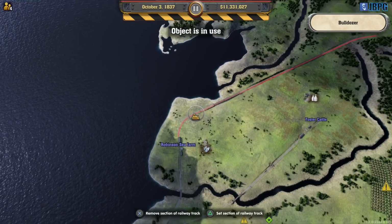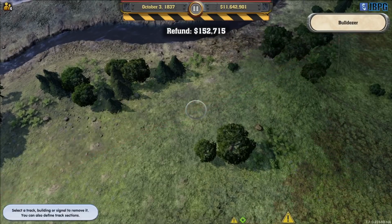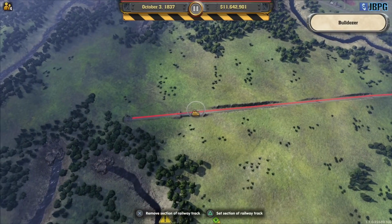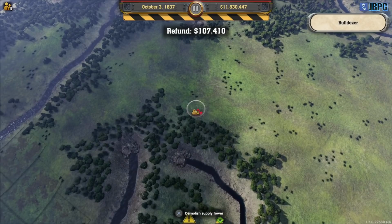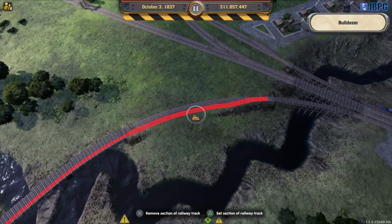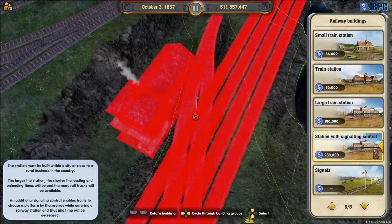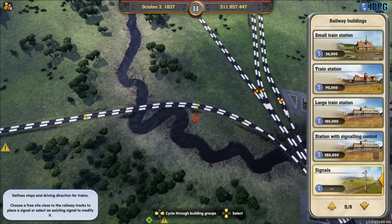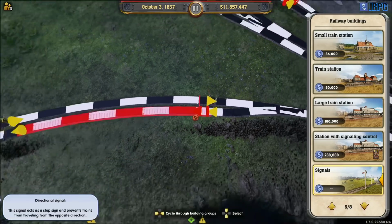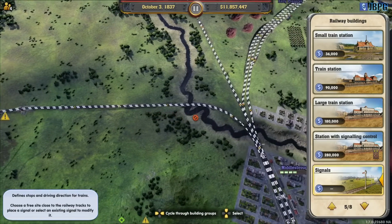So if we take that line out, object is in use. There's a train on there. So let's delete the train first of all. Take those lines out. That leaves that station there, no problem at all. And we do the same over here. Take those lines out. And now that becomes the de facto connection over here. So we have a signal there. Let me check the signals. And we have those signals there. So let's just take those ones out completely, and that fixes that connection there.